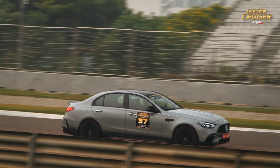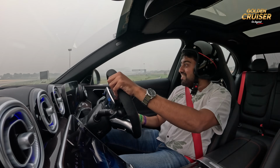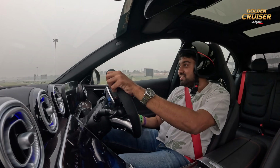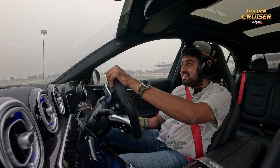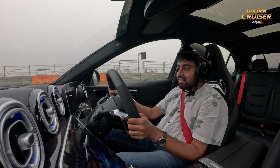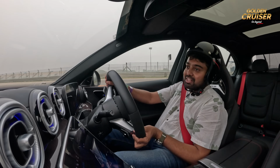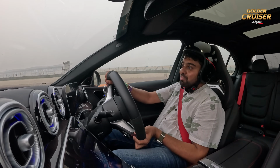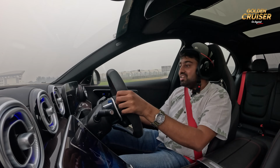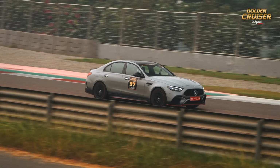I've been spending these past 2 days with a lot of car nerds over here, guys who drive Porsches and BMWs and Ferraris, and they're pleasantly surprised with what this car can do. There's a lot of misconception that because this has a 4-cylinder engine, it's going to be a slow or emotionless car, but that is absolute rubbish. There's so much involvement in this car.